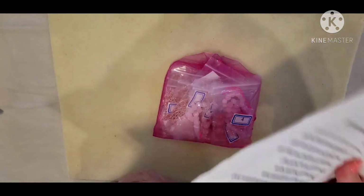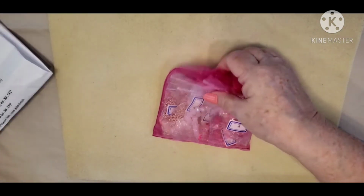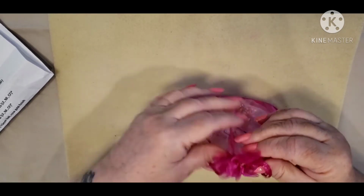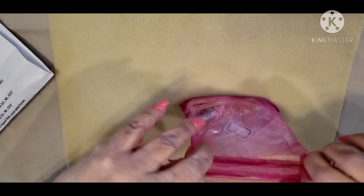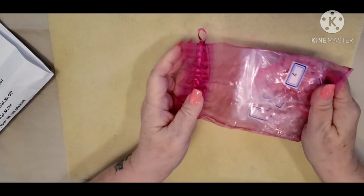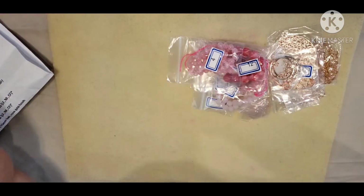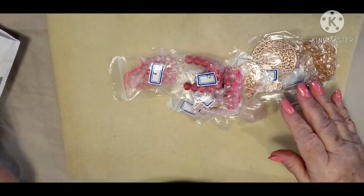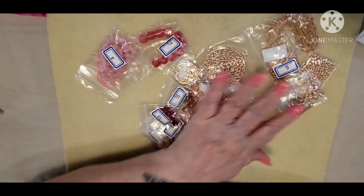So, let's get into this and see what we have here. This is such a pretty bag. I really like this color. Okay, let's see here.